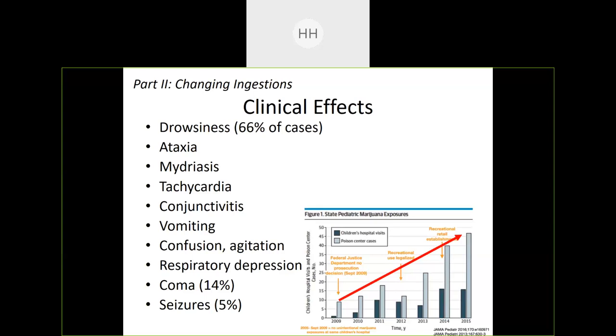Something that also differentiates pediatric exposures from adults is that they have a lot more ataxia. We see some mydriasis, tachycardia. Conjunctivitis is a unique complaint at presentation for peds, and that's probably just because no adult would go to the emergency department for red eye after using marijuana. But when people see their kids acting drowsy and they have red eyes, then it tends to be reported. We do see some respiratory depression and respiratory failure. We see coma as well, which is pretty rare in adults. And then up to 5% will have seizures, which is also not common in adults.